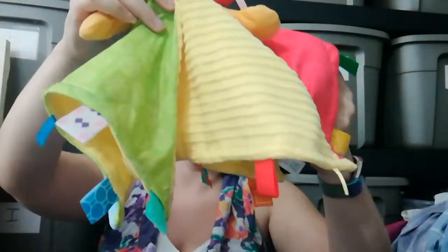This is a Taggies lovey. So if you don't know about loveys, there's a great video that I think Suzanne A. Wells put out all about loveys and security blankets. And they're great to pick up. They're super easy to store.